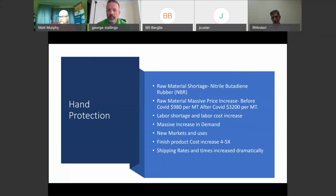Then the problem of shipping has come into play as well with gloves. It takes us a lot longer to get a container available. Chinese New Year is going to be a big problem come January. The Chinese manufacturing base shuts down for 3 weeks during Chinese New Year. So if you're looking for product to ship in January, you might want to ask that it get moved up if it can be moved up, or start ordering your stuff now for your demand. It's going to be crazy.